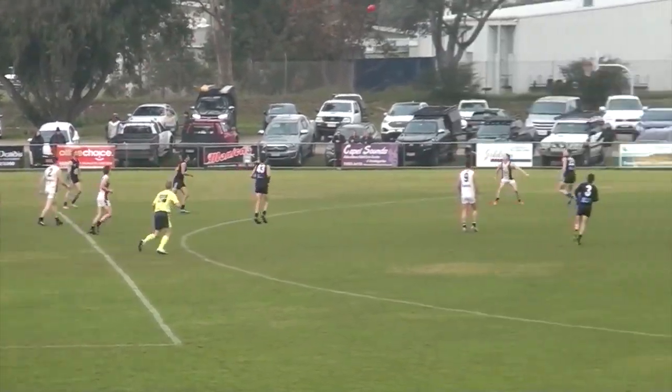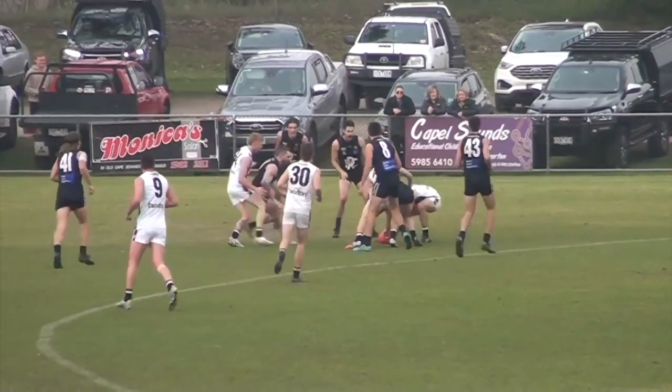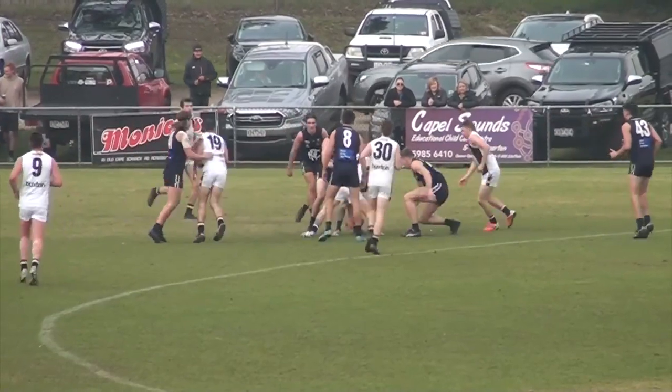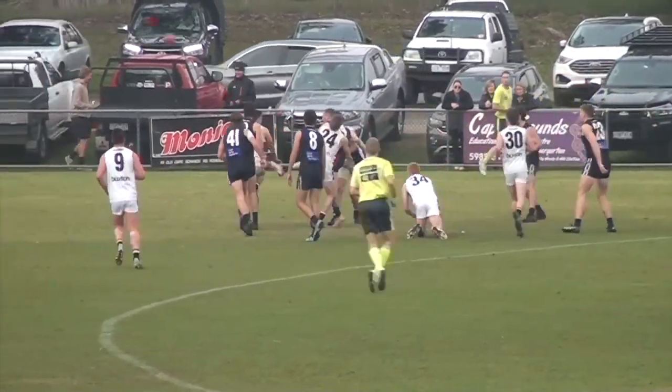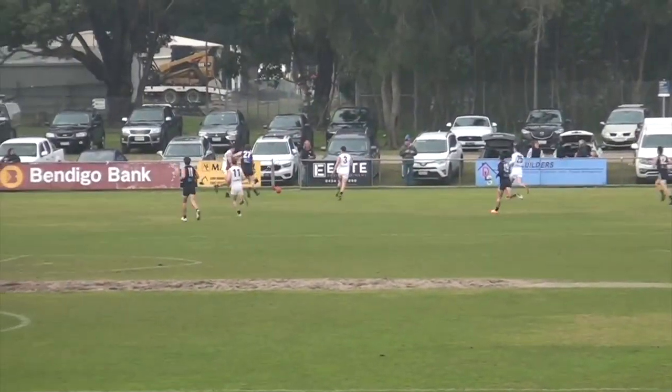Hogan, half distance pass. Hurry kick inside 50. Mark almost taken. Not quite on that occasion for Bonbeach. Loose ball. Oswald did want to get a little kick in. Made a good contest. Rosebud clear it again, around the outer side of the ground. They trail by 22 points.